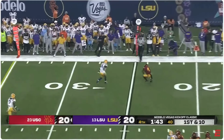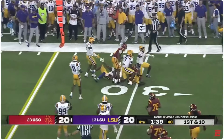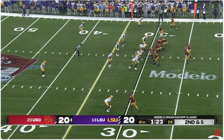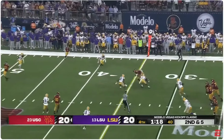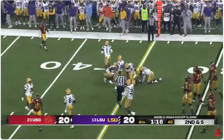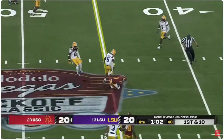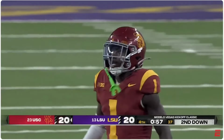The easy completion out to Marks. Marks up across the 25 to the 30. He'll be stopped there. Clock continues to run. Not doing anything crazy here. LSU would like to get pressure but keep everything in front of them. They're able to do so, but that'll be a first down. You saw that green line down about the 36 where SC needs to get it. Zachariah Branch is open. Now Branch goes down a little bit short of the first down mark.